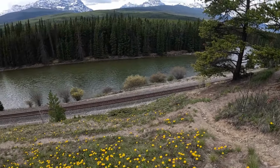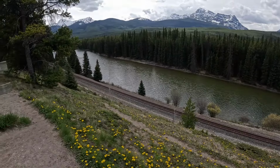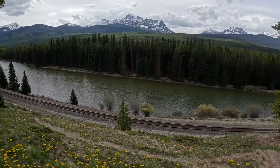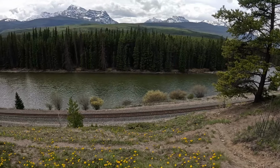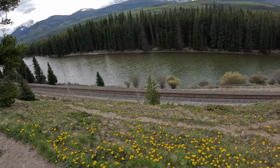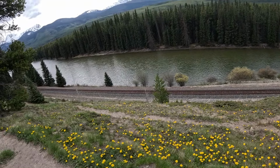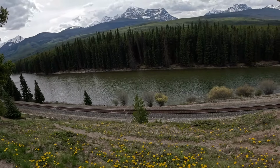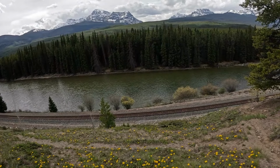I wonder if that's the Amtrak that goes down along through there. Well, we just had lunch and didn't see a bear. What's this creek or river called? Bow River. That is the Bow River running through the Banff National Forest. And this was a good place to have a lunch. Very fun. Very scenic.